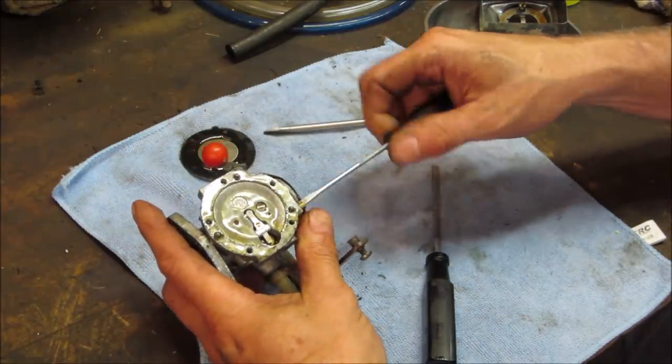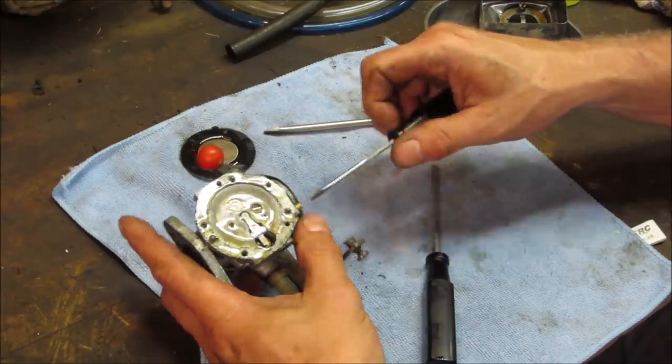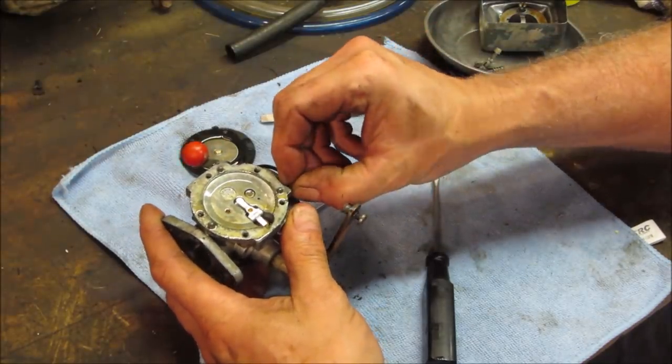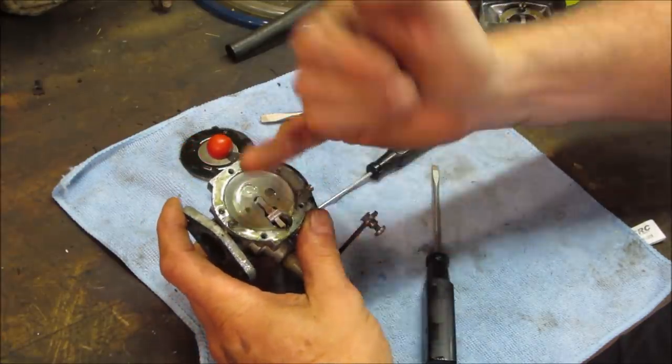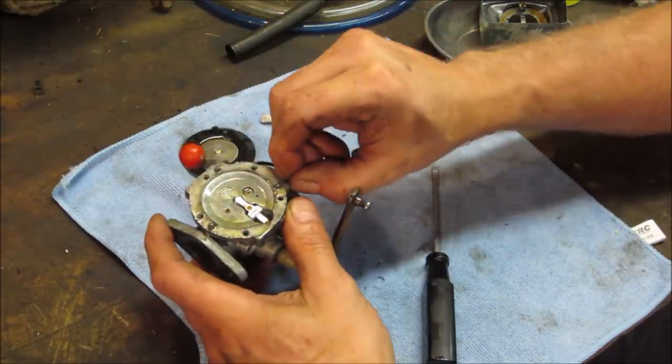The thing is, this is so old that it ran before ethanol fuel, so it looks like it just left oil behind as a deposit. Everything that's in here is like an oil, the two-stroke oil.